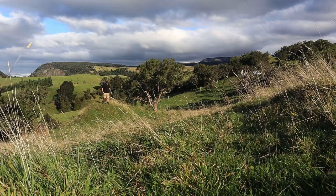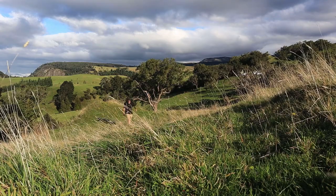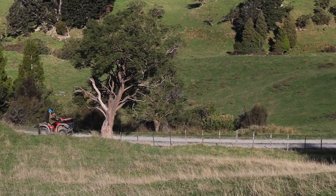So I've had a good walk round. Just get myself up to speed with the track. It all seems pretty easy. I remember once you get past the first stage, it's just a zigzag all the way to the top.